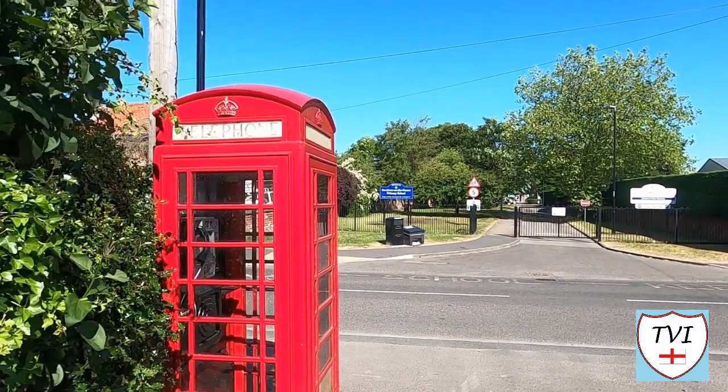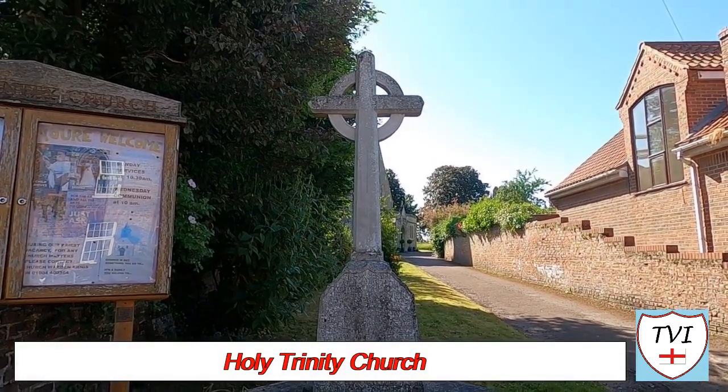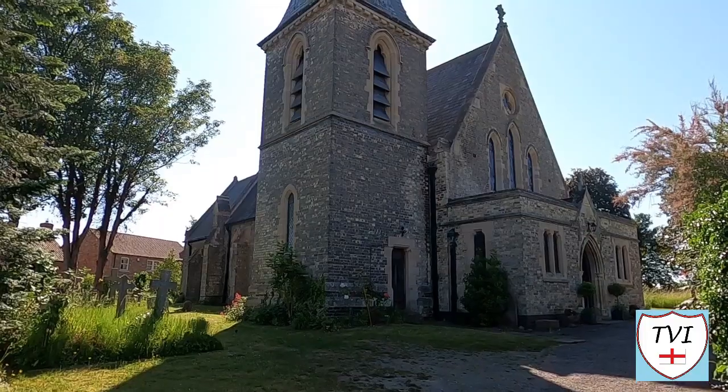Just past the school we've got the war memorial, standing at the entrance to the village's one and only church, Holy Trinity. Built in 1920, this memorial honours the 13 local men who never returned from the two world wars.